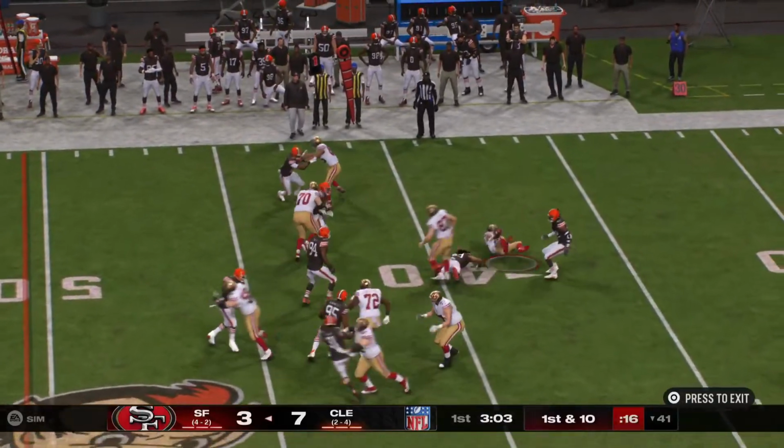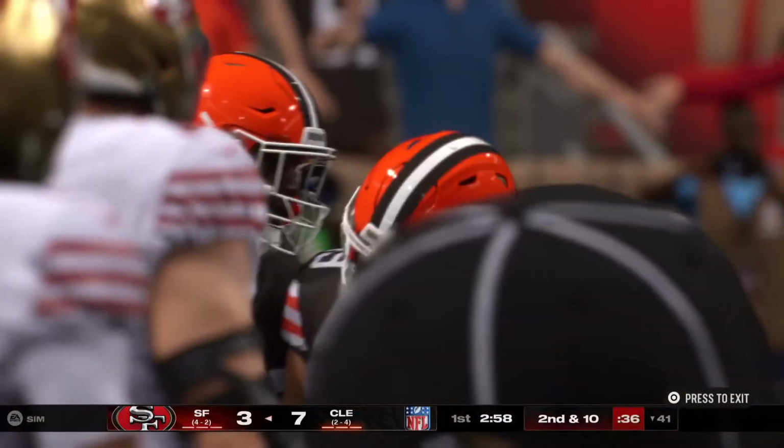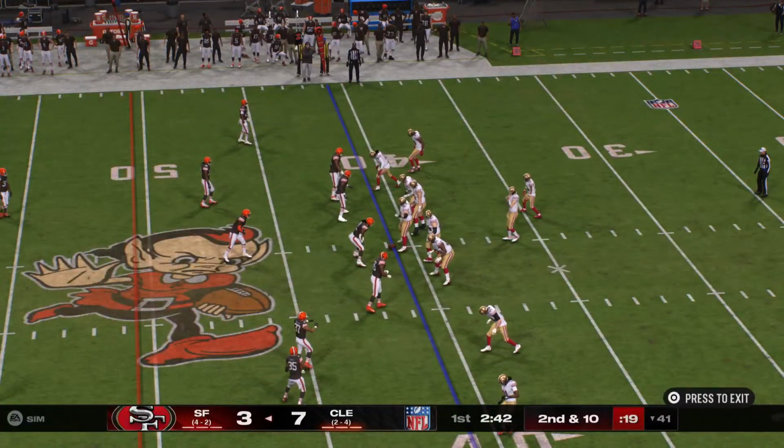One back in the backfield, he'll get the carry. And just no chance of turning the corner. He can only get back to the line of scrimmage. 2nd and 10 coming up.